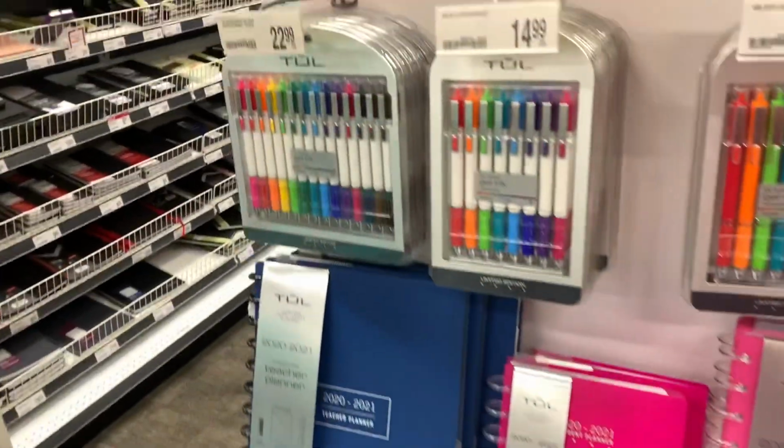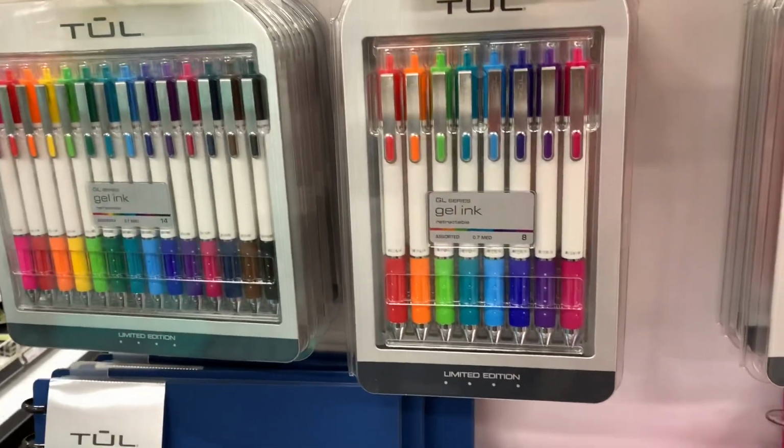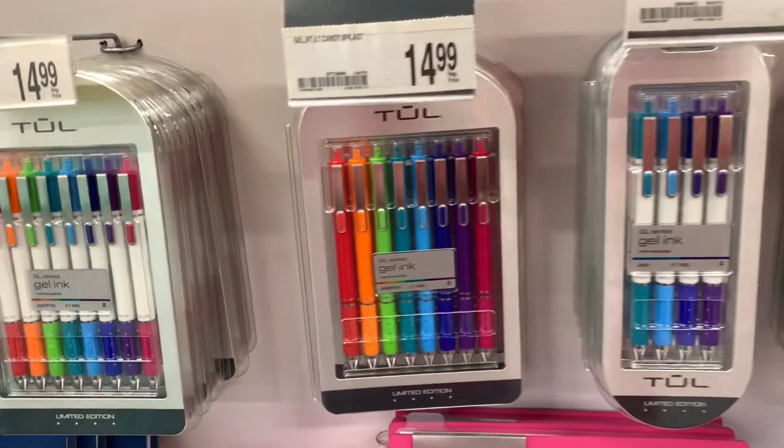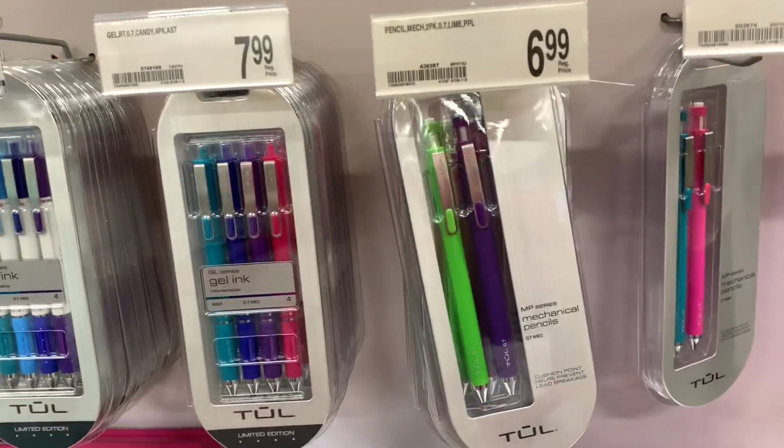Now let's look at these planners because I've been trying to make the decision. I'm looking now at what I'm going to do for my 2021 planner. Okay, I'm in my happy planner now.